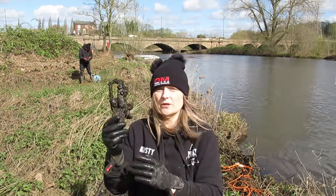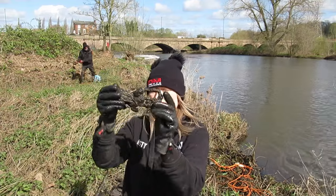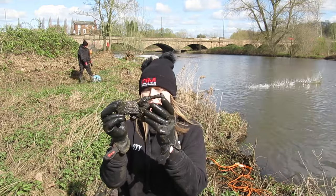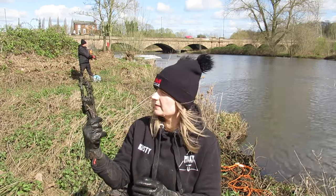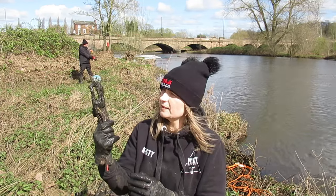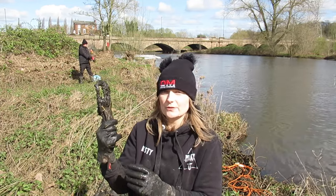Right, so this is Mike's find, it's not mine to be fair, but got a big old buckle there, got some leather strapping. I do think this is horse related, could be off some bridle wear, but yeah, enjoy cleaning that one up.